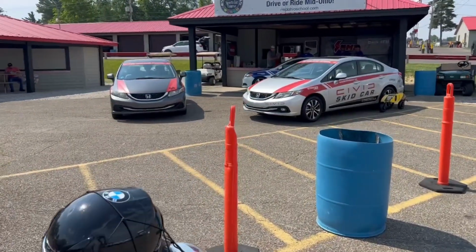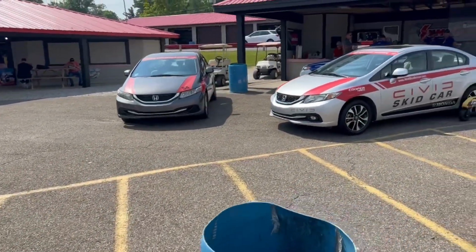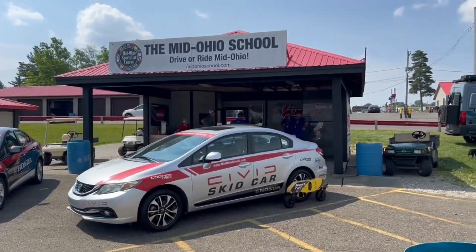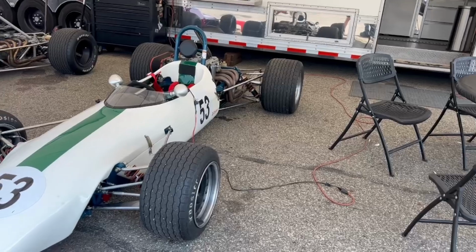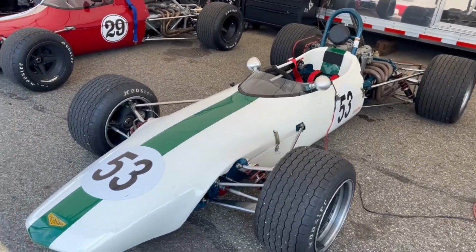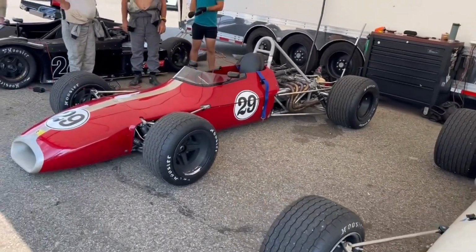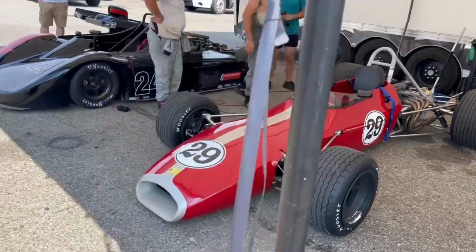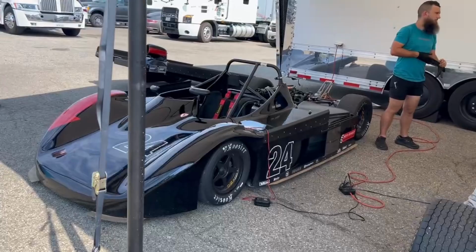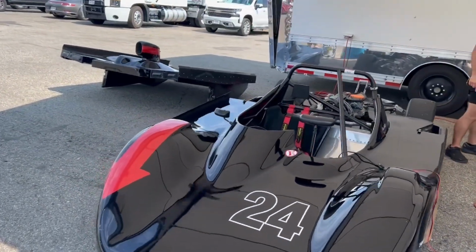And of course, Mid-Ohio has a driving school. These are some of the cars that they actually use for the driving school. One of these days I'd like to do that. Now, I am not real good at picking out the different single-seater cars, so I'm not going to try to say what they are. Or even this style car. I'm pretty sure I know what this one is, I just can't think of it off the top of my head.